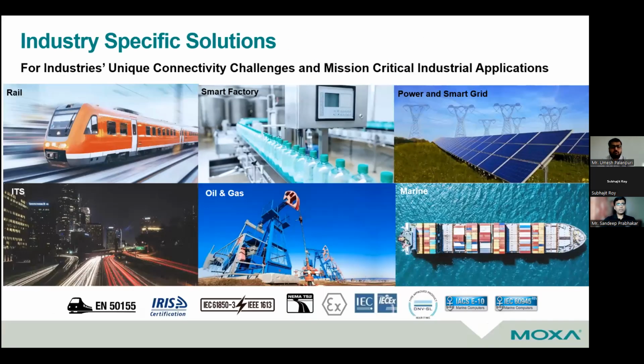Now, these are the industry-specific solutions that we cater to, and apart from probably marine, we cater to pretty much every industry here in India, because marine has very few applications. And as Umesh was mentioning earlier, we have industry-specific products and certifications for every single industry that we're talking about here, and hence the portfolio of products is also available, right? That's our commitment to provide unique connectivity and ensure that the challenges in these mission critical applications are satisfied.